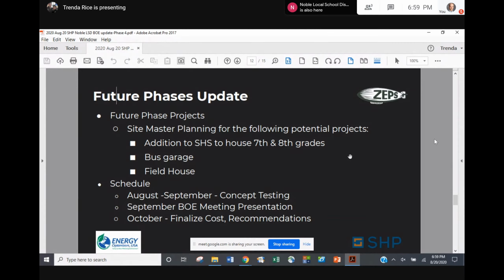And we're trying to narrow that scope in a little bit more so that we can start to develop programs for each of these different items and really understand the size of the facility or the improvement that we're looking at. And so right now, the site master planning that we're looking to proceed forward with, I don't have these in any order because I don't know how you want to proceed with 5, 6, and 7. I don't know what the priorities are. If the bus garage is the highest priority, or the field house / community center is the highest priority. So I'm just listing these future phases.